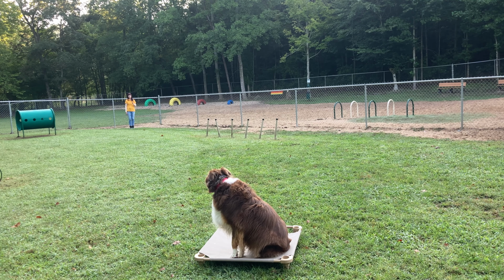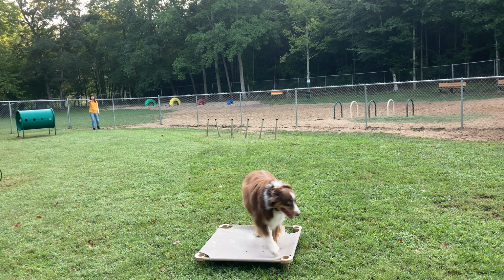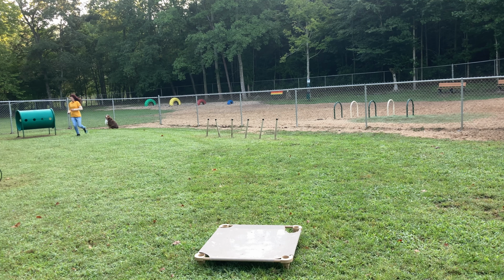Cooper, come. Cooper, come. Sit. Okay, there's a vehicle going by in the parking lot. It's a good distraction. Cooper, place. Cooper, come. Cooper, sit. Wait. Cooper, come. Cooper, come. Wait. Cooper, come. Cooper, place.